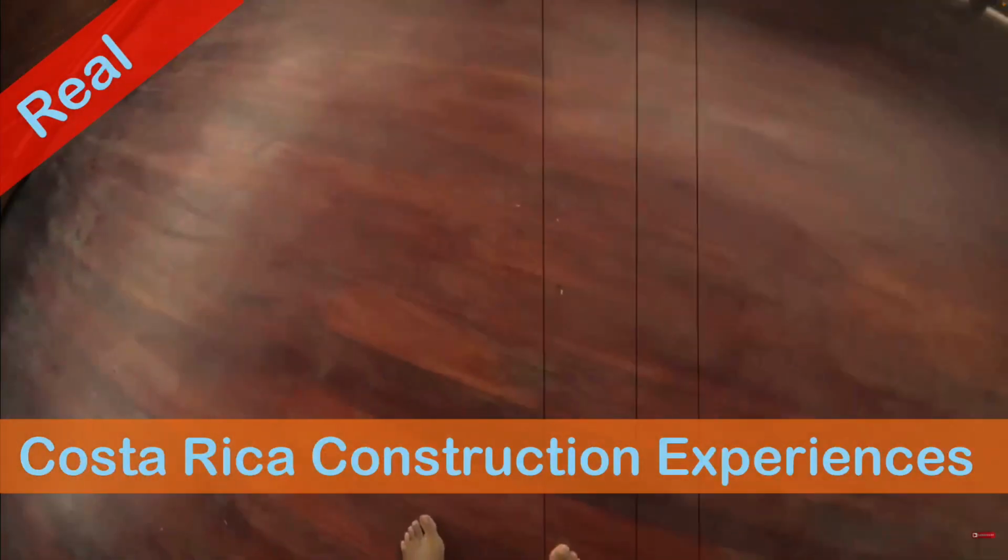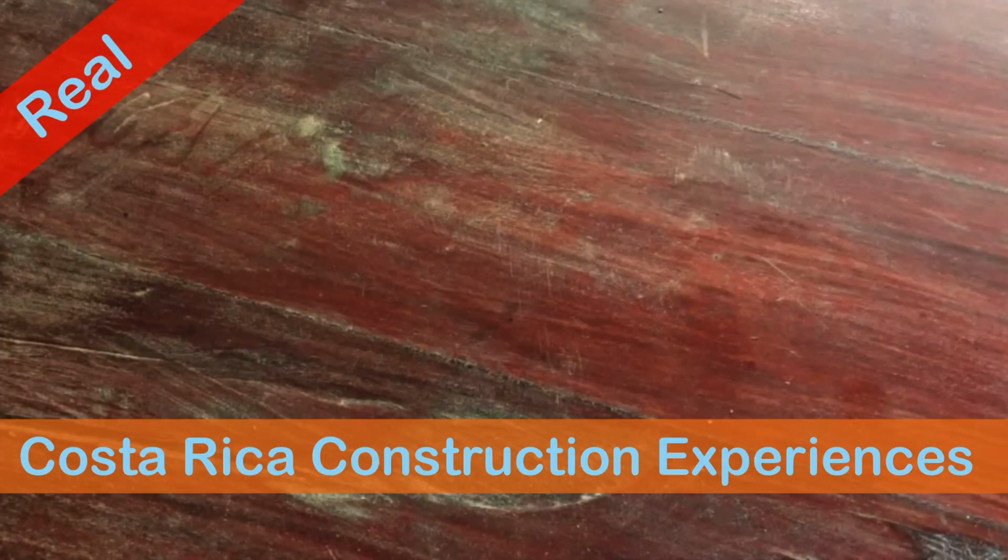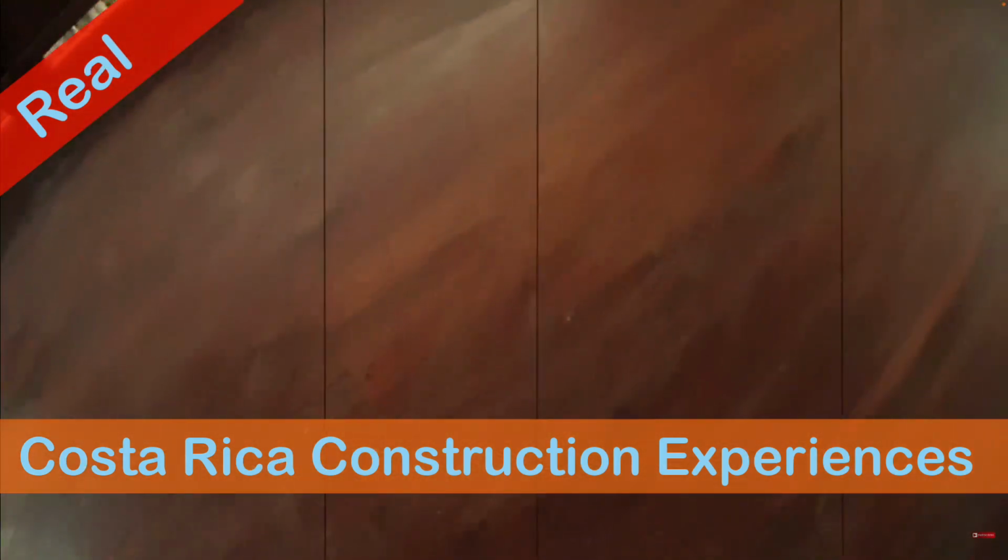Until we discovered that the contractor had actually sealed or stained all of the dirt and dust into the floor, so it ended up feeling like sandpaper.